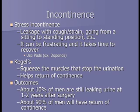So the next issue everyone worries about, understandably, is the issue of incontinence, or leaking urine. When we do the surgery, you're at risk for what's called stress incontinence, which means that you will leak when you cough, strain, go from a sitting to a standing position, or put any stress on your bladder in some way. It is frustrating, and it can take time to recover. You're going to use pads or diapers to catch the leakage, all right?